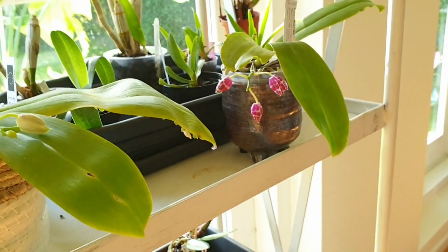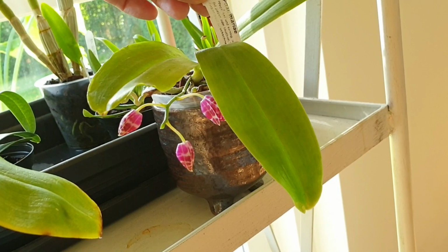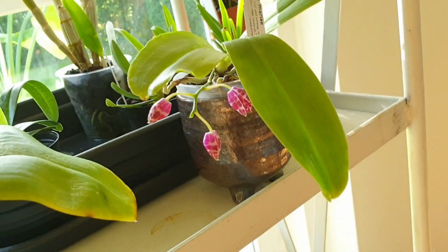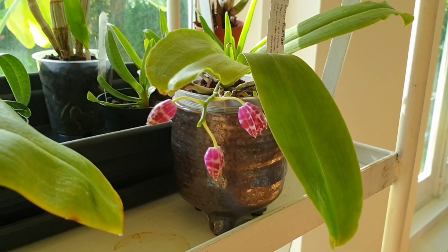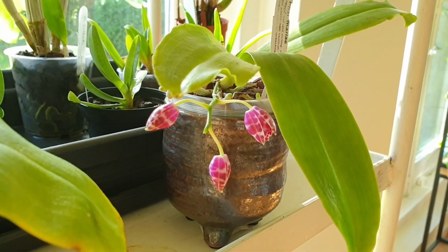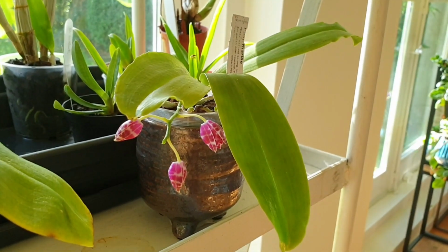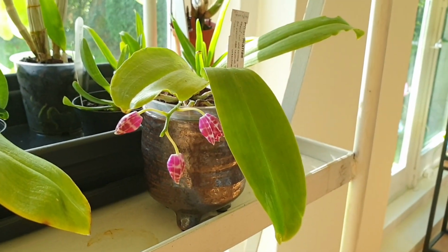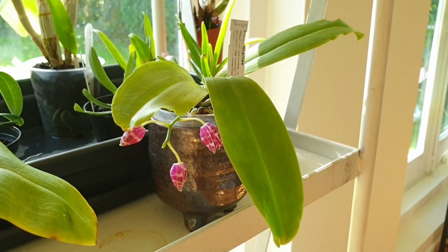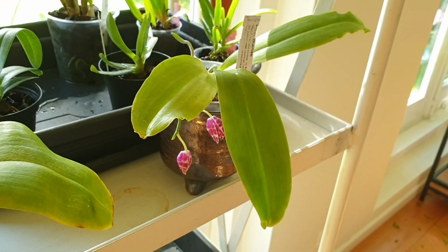And next to it here, this is another species, Phalaenopsis mariae, just about to pop open. So yeah, I think tomorrow it'll be open probably. Might take some photos of that and see if we can have a look at that as well. But I'm quite excited to see that. That's the first flowering on this plant, and yeah, it's quite a small plant.